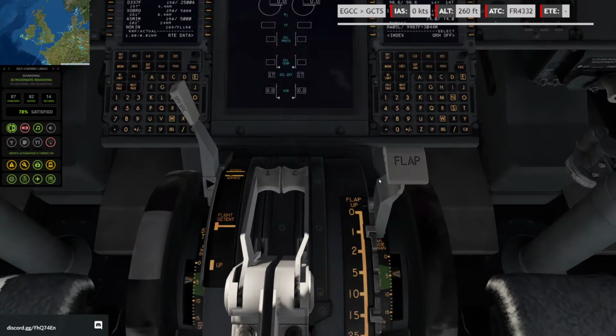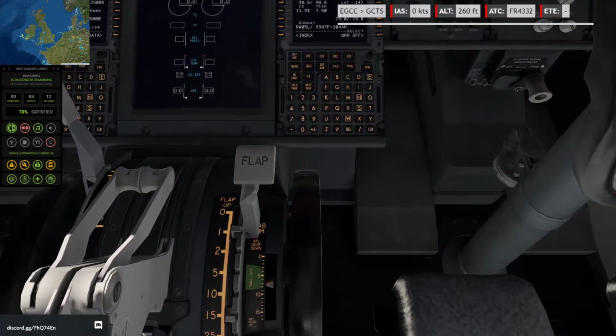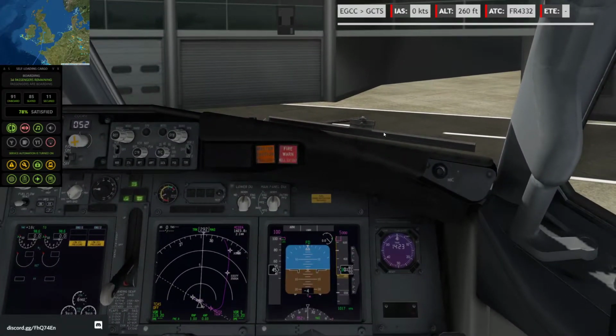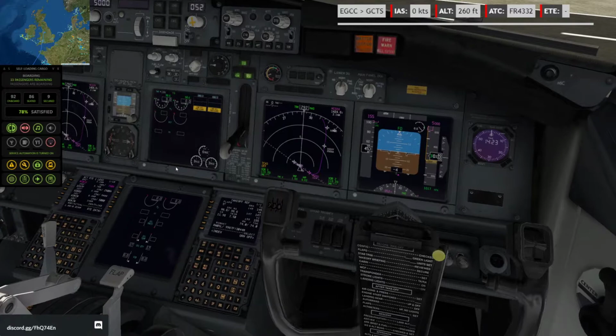So let's go. 7.5. That is probably the furthest nose up trim I've ever done, so I'm not sure how it's going to go. Hopefully it's all right. V2 is 155. So we have rotated at 145. V1 at 145, rotate at 147, V2 at 155.